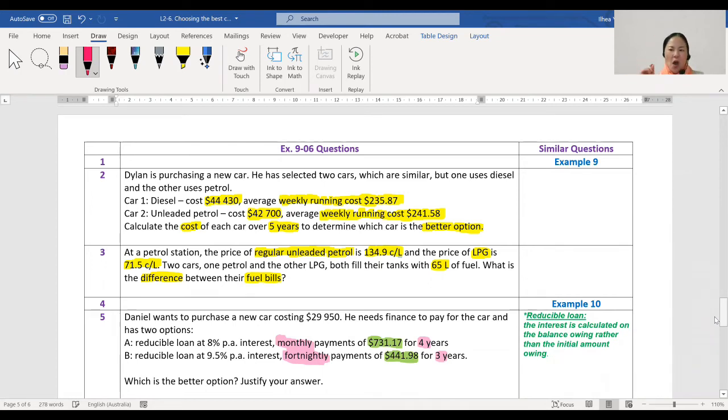Yeah, but only a minor thing, it says over 5 years. Oh, so then I'd probably have to times it by 5. Yeah, times by 5 on each one, don't you? Yeah. And then you compare the yearly one. Yeah. Sorry, I think I just talked over you. Well, I would do exactly the same thing.